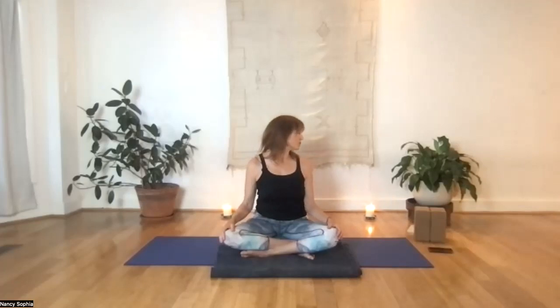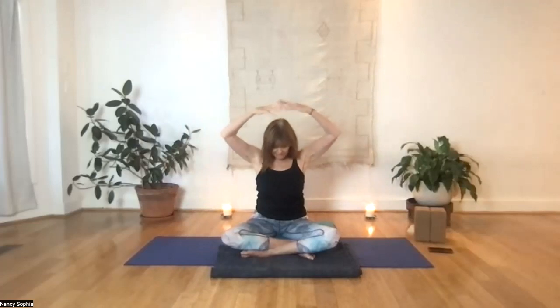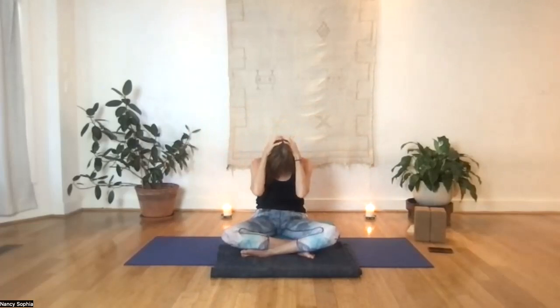Pause the next time your chin comes to your throat. Bring your hands to the back of the head, not interlaced, just your fingertips. Let your elbows drop, and then draw your chin down more and go ahead and let your spine round. Rolling back on the sitting bones, stretch the whole back.